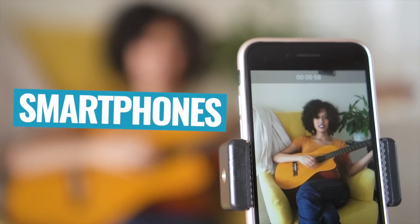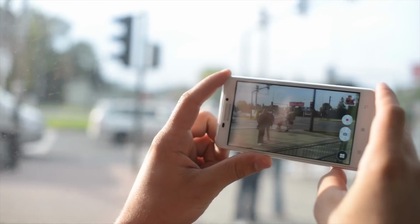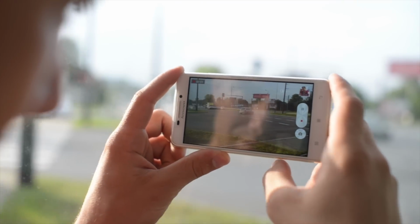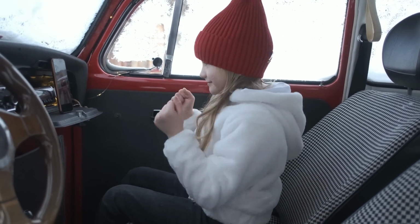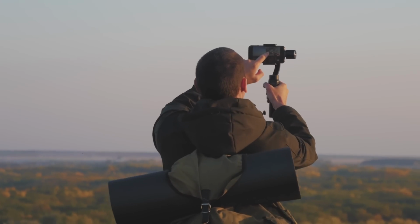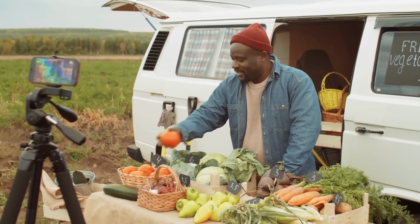So let's take a look at the pros of the smartphone first. They are small, they are light, they are super convenient because you've got it with you. It's something you're already carrying around, and it's really easy to use. It's really fast to get up and running. Just a few button presses or a few screen taps, you can have the camera open and ready to record. And the automatic settings are pretty damn good.